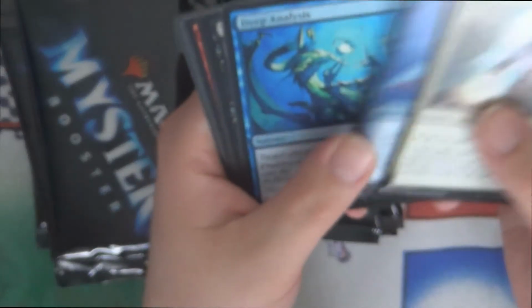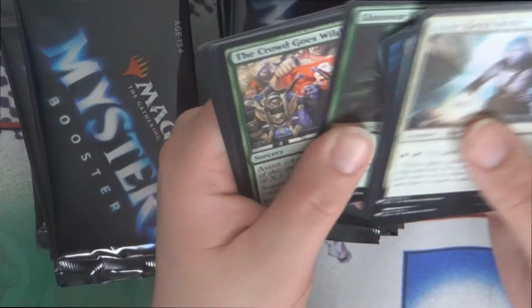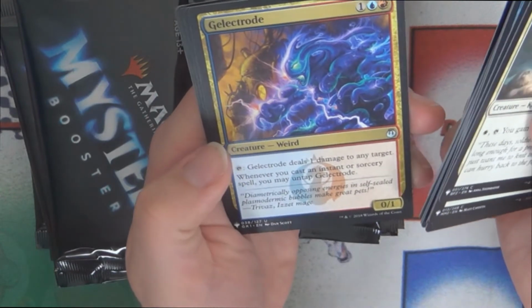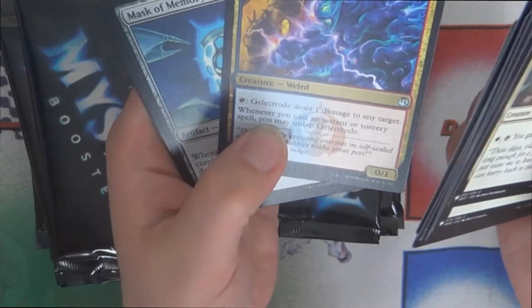That's a dragon on a card. I mean, we've seen Nicol Bolas a few times. He's a dragon on the card. That's fun. That's a pretty card. Yeah. It is weird.